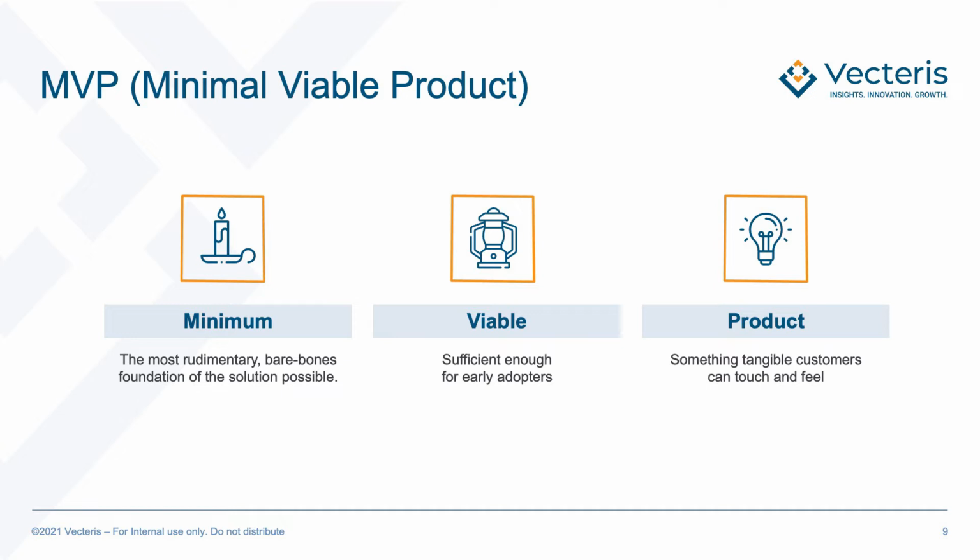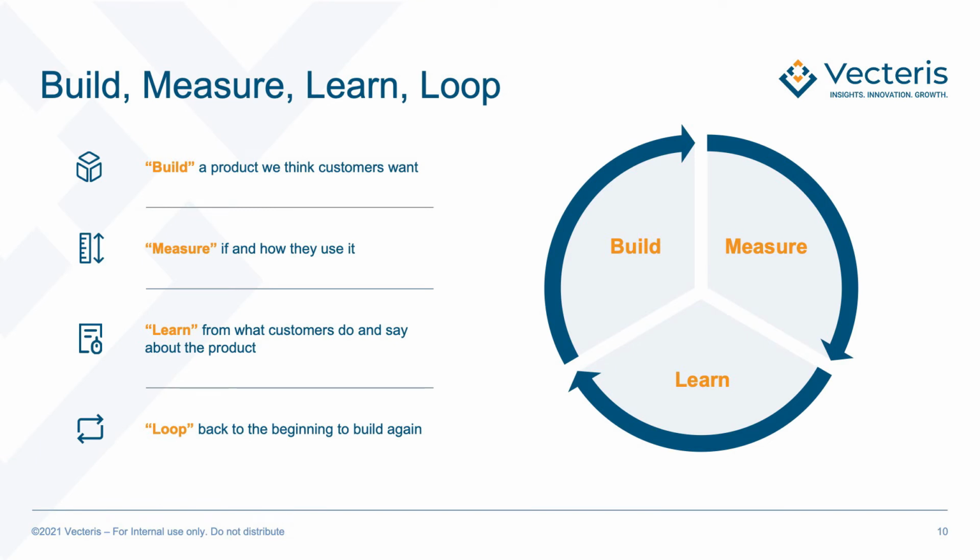And it focuses on replacing the traditional linear waterfall product development approach with an iterative test and learn product development technique. An MVP is defined as the smallest experiment that either proves or disproves our assumptions about a business idea. Ries calls it a build, measure, learn loop. So we build a product we think customers want, we measure if and how they use it, and then we learn from what customers do and say about the product, and then we loop back to the beginning to keep building.